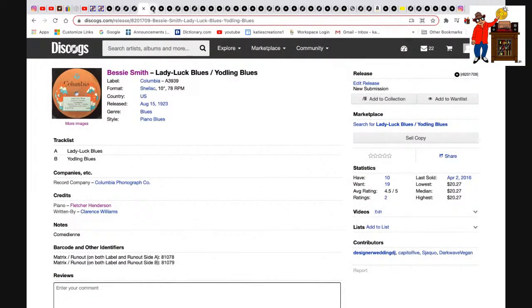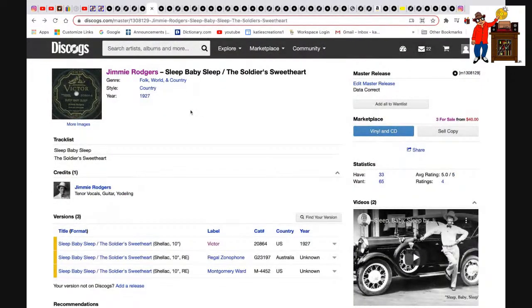So that's Bessie Smith. These are some early records, folks. These are going to be a little harder to find because 78s do tend to break. They're very fragile records and they get scratched easily. And if you can find some of these early 78s, they can hold some value.